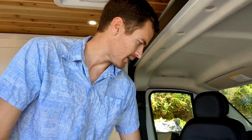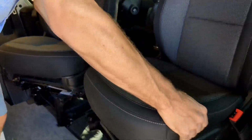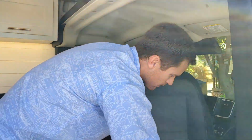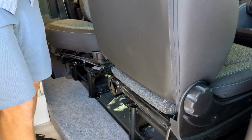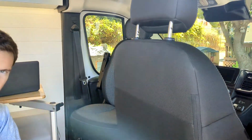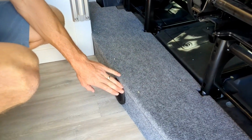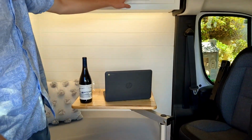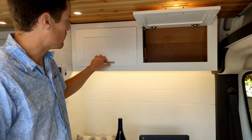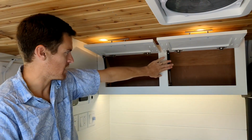Welcome inside the van. Starting in the front, we have both the passenger and the driver seats on swivel mounts. 360-degree swivel, so they swivel all the way around, and then they'll lock in the front position. Down below, we have a carpeted step with a built-in Velvet gasoline heater. Next to that, we have our bench seating area with two storage cabinets up above on automatic opening gas struts.